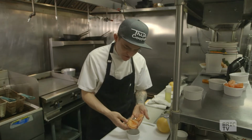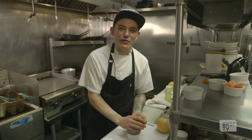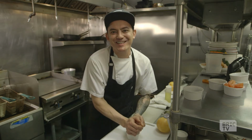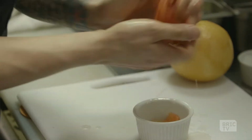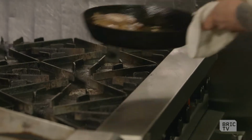There's still a lot of flesh left in here, and from that we're going to draw out the rest of the juice. So just put it in your hands and squeeze it. That's part of the fun of cooking and why I got into it and love it as much as I do. So our pork chop should be just about ready. Let's take a look.